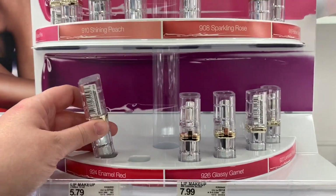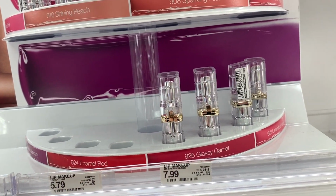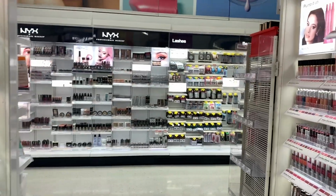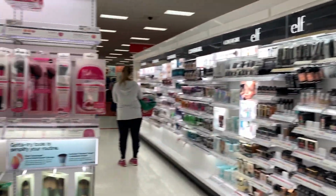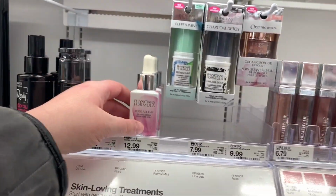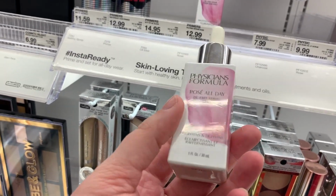This little bit is L'Oreal Color Riche. Ooh, somebody used that. Ugh. Honestly, that's why I like to order drugstore stuff. People love to open stuff up. This is Physicians Formula. Brighten and tighten.